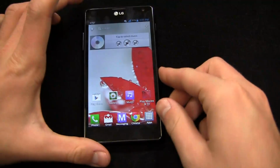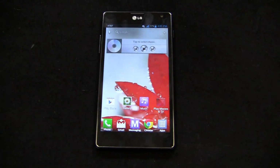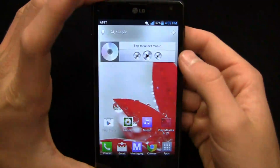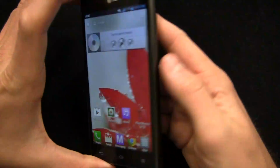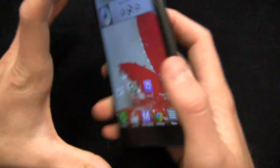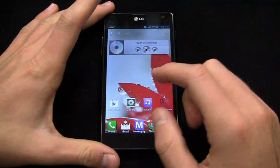But this is the Optimus G, and it's nice to see LG finally competing in that high-end smartphone range in the US. We've seen a bunch of devices like the Optimus 4X HD, a high-end device that never made it to the States, at least in its present international form, but this is intended to compete with the big boys on AT&T. 4G LTE capabilities, 8 megapixel camera, 2,100 milliamp hour battery. For the other specs, go back and check out part 1.